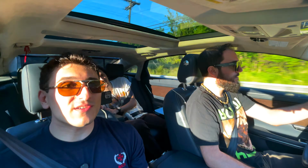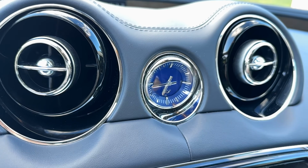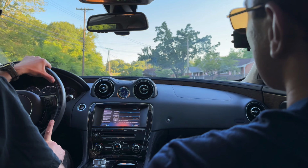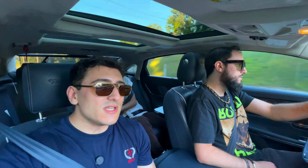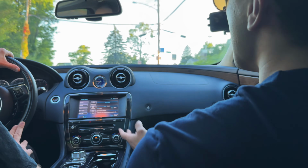Another thing that I'd like to point out is how gorgeous the vents are. And you can see here that they are milled billet aluminum. If it gets very cold on a hot day in here, if you have the AC on max, they will get condensation. That's really cool. So cold. There's so much metal, really nice, just solid pieces of metal all around the car.